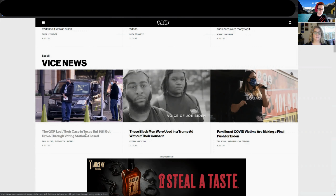There's "The GOP lost their case in Texas, but still got drive-through voting stations closed." There's "These Black men were used in a Trump ad without their consent," and "Families of COVID victims are making a final push for Biden." So to me, these are not super obviously opinionated headlines. There's not a lot of loaded language there. I think it does imply some bias because of what they're reporting on and just the way that they're phrasing this.